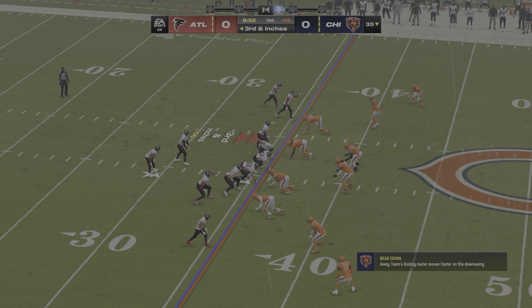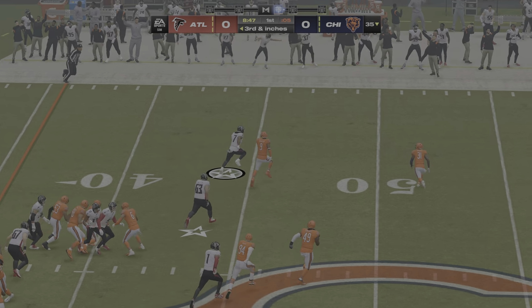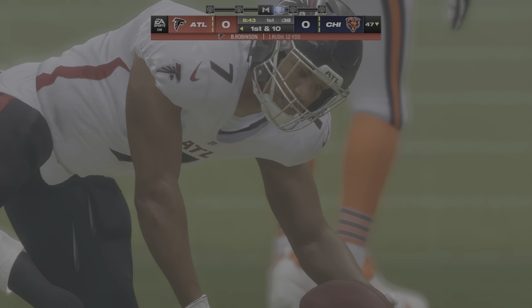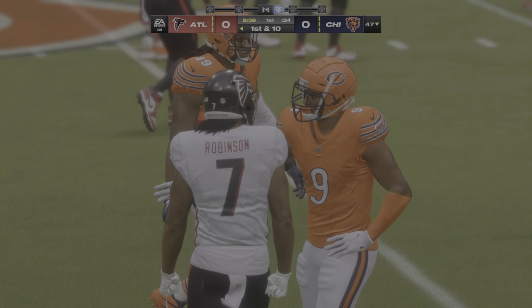Here we go on third and inches. Out of the gun they give to Robinson. And some space here. And he slips up past the 45 before being tackled. 12 yards is the pickup. Good for a first down for the Falcons.